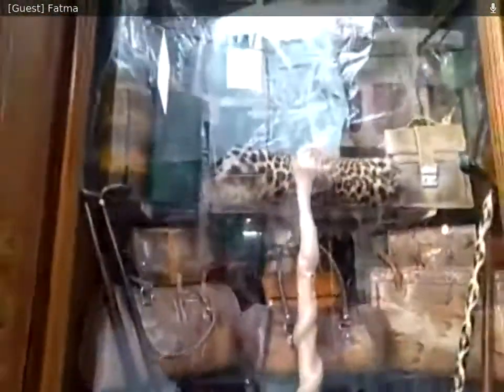Bags, boxes, you can see some of the bags made of copra and made of crocodile, and also jackets, backpacks. There is a lot of things, honestly.